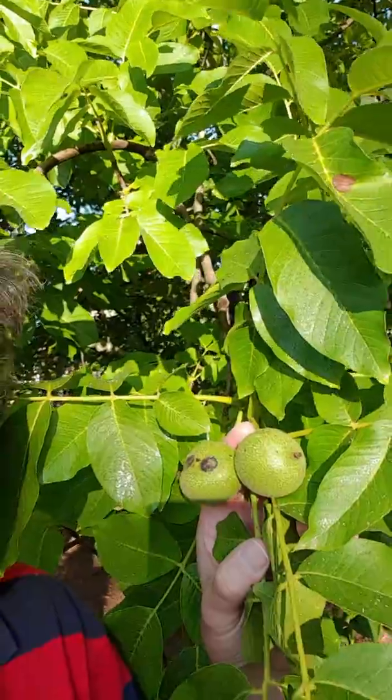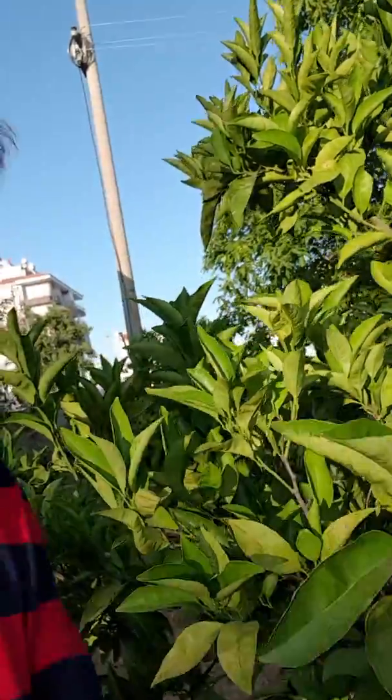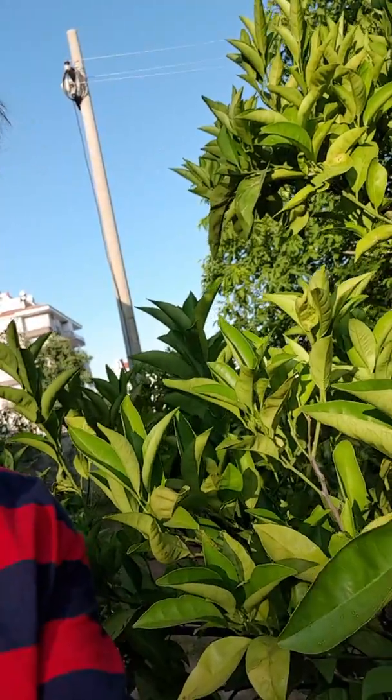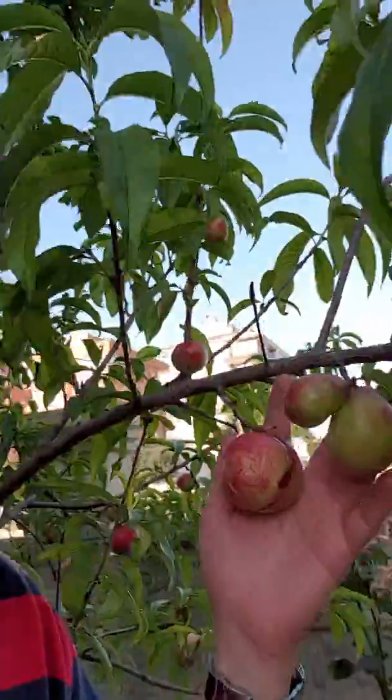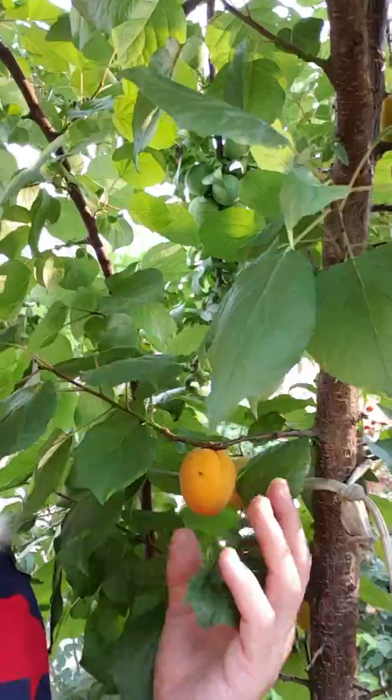So the first fruit that I'm going to talk about is a walnut. So this is a walnut tree and here are the fruit. Walnut. Here we have a small tangerine tree. However, there are no fruit at the moment. Tangerine. Here we have some nectarines. Some very beautiful, but they're not quite ripe yet. Nectarine.